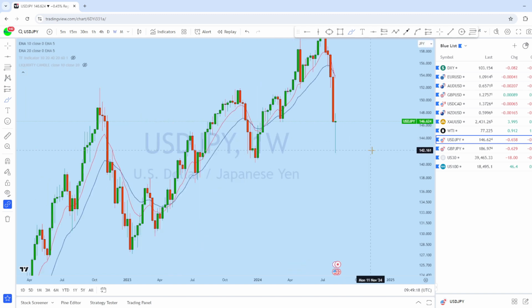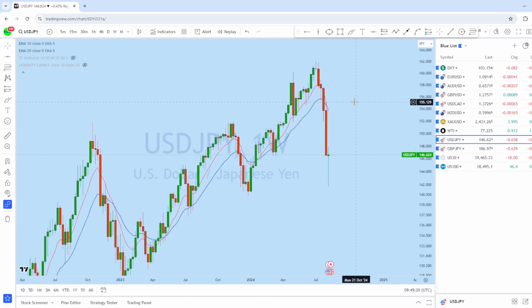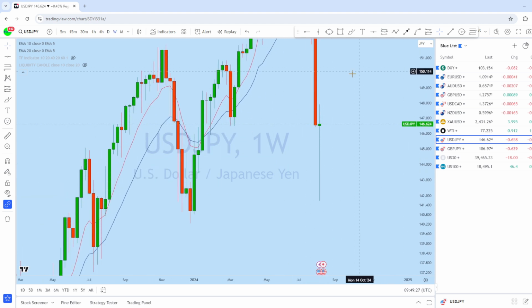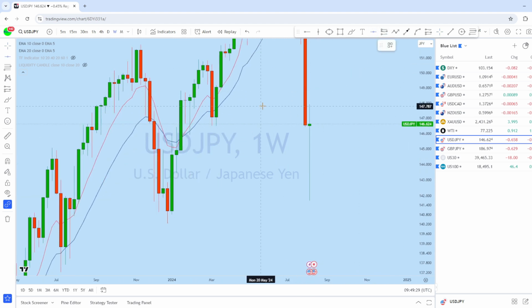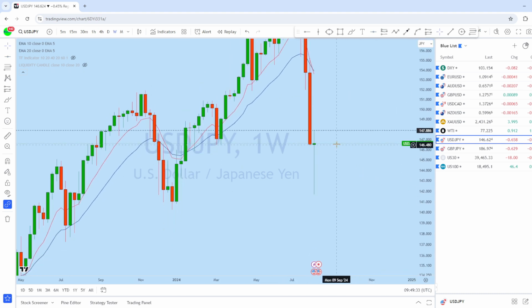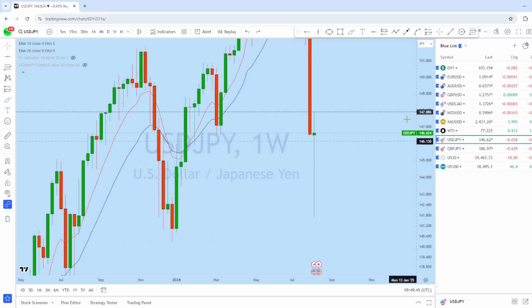Looking at the weekly chart, we can see on dollar yen from the weekly, this is a significant drop. And last week we saw a doji formation. If we look closely, we can see that this doji is significant, as we might see, with this rejection, a bounce and break of this high, and then a drop back down to fill some of this zone here.